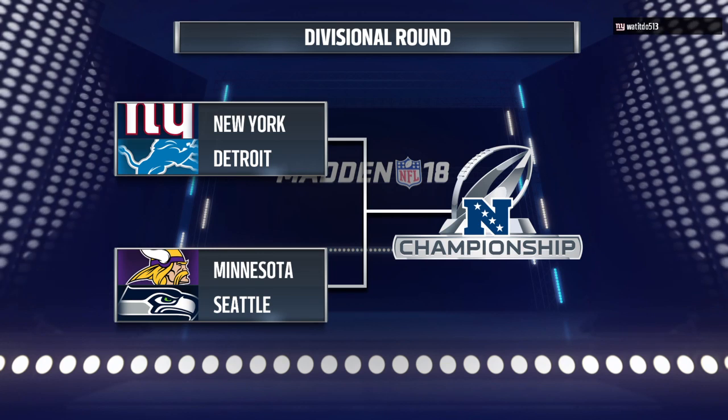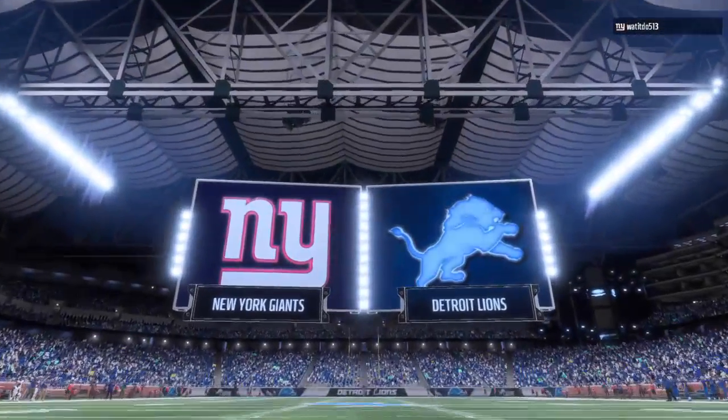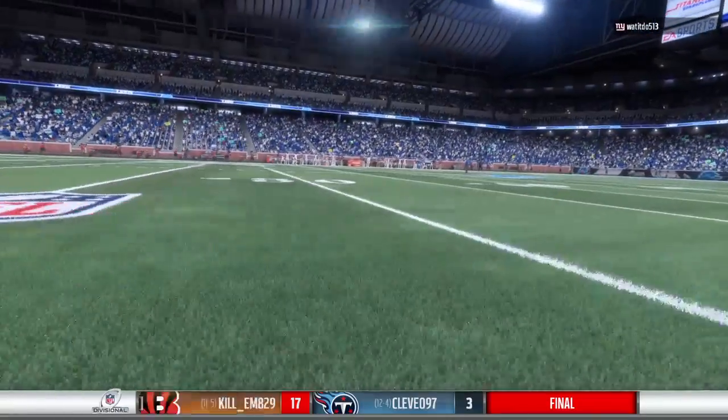Everybody, I'm Larry Ridley, and this is the NFL on EA Sports. The winding road to the Super Bowl continues here in the divisional round, where two teams look to take another step towards the Super Bowl. It's the Giants going up against the Lions.